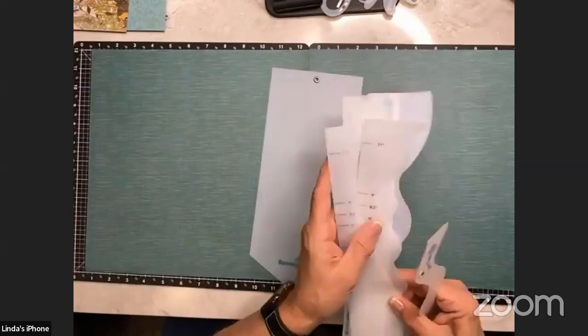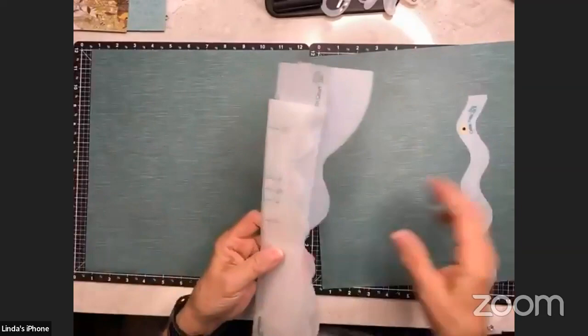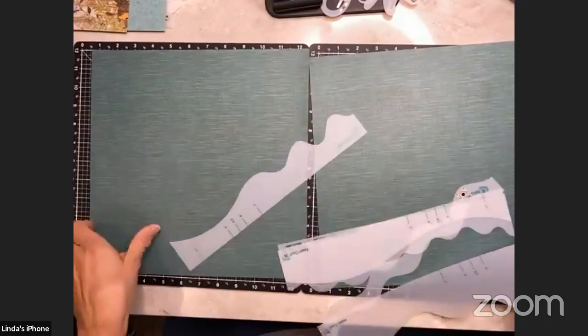Okay, so I'm going to let Lee talk, and I'm going to lay down here what we're going to do. This is the B side, so I guess I better go over here. All right. So there's Aspen Court 1B.